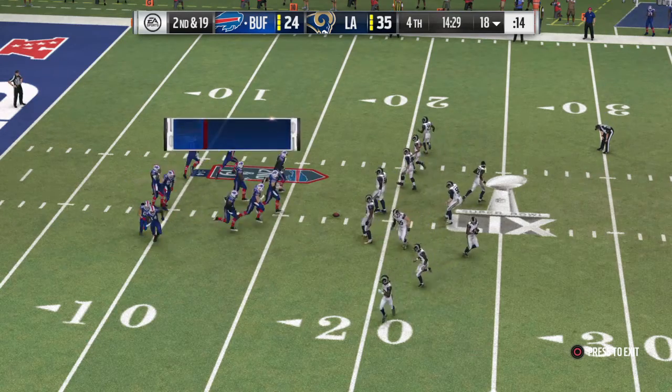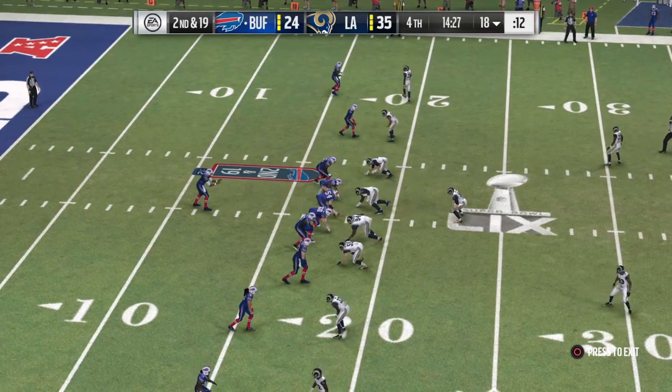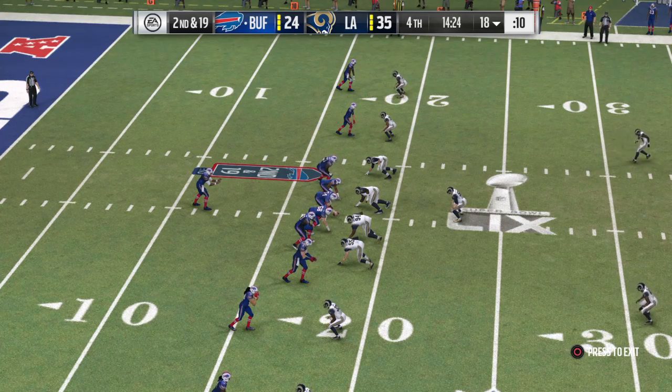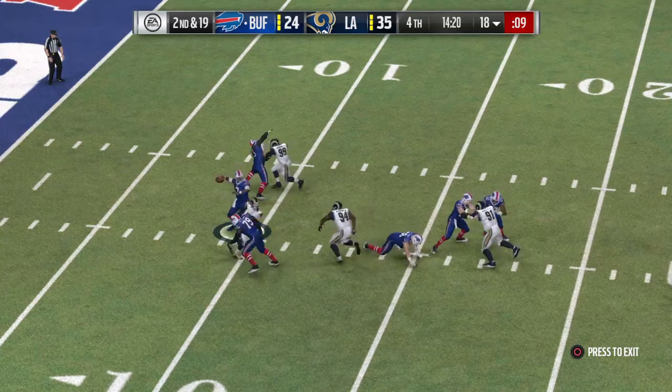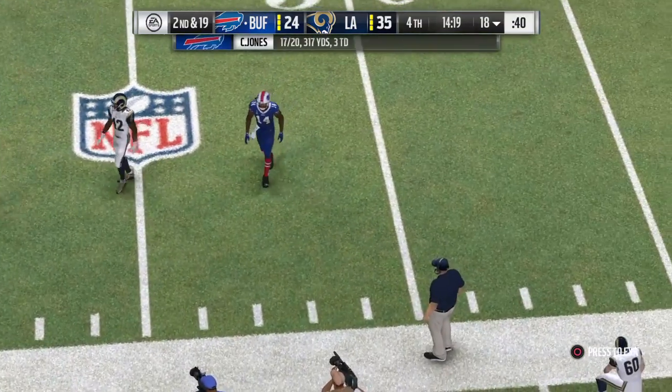Looks like the defense in press coverage here. Out of the gun, they'll look to throw. Surveying the field. And that's incomplete.